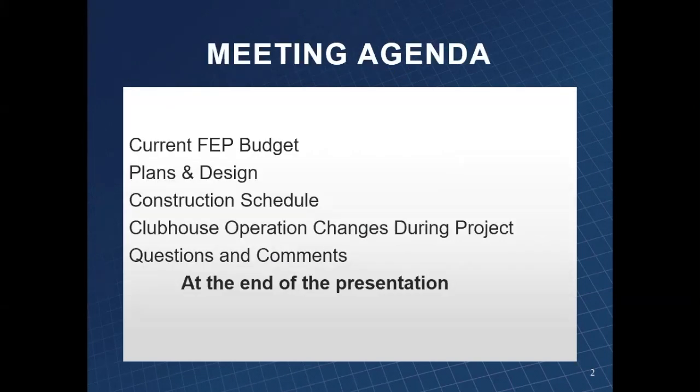So the agenda today, we're going to talk about the current facilities enhancement budget, the plans and designs as they are today, the schedule for construction, what you can expect during construction with regard to operating changes, and then questions and comments can be sent in following this presentation.